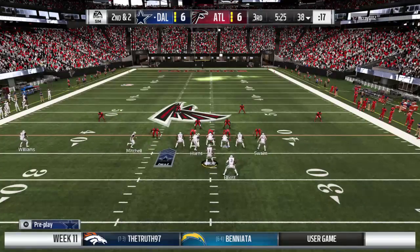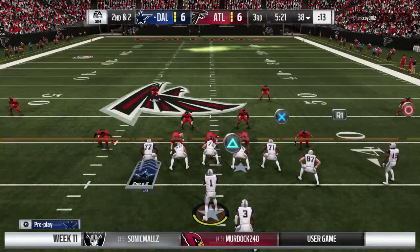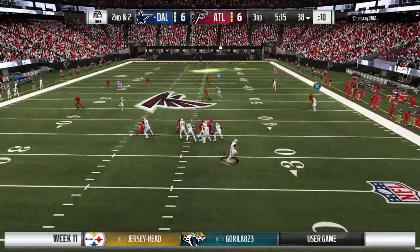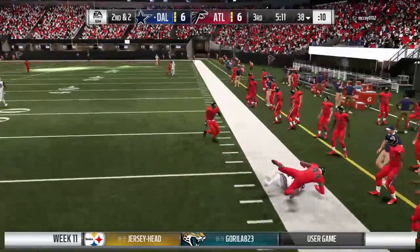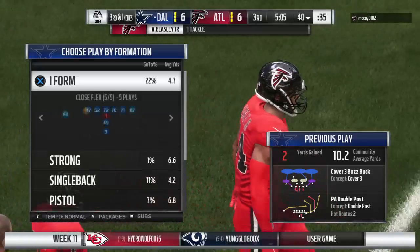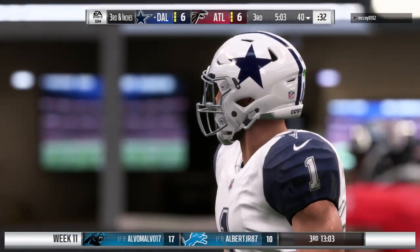Here we go, 47. Here we go, 46. 26. Second down, Prescott. Flush to his right. And he'll bring it up here to right at the 40-yard line. It's just a gain of a couple there on the scramble, and now it's third down.